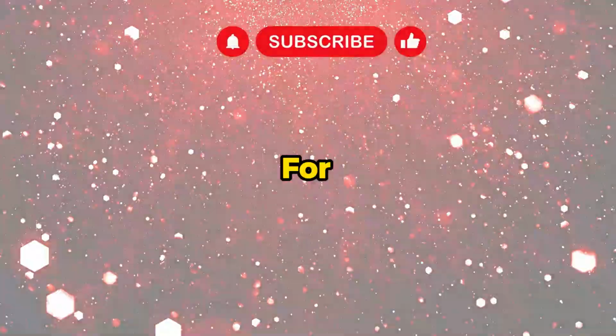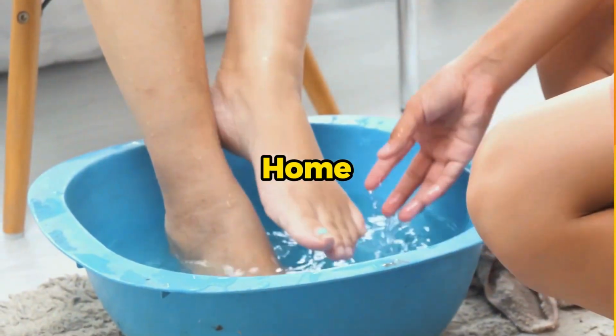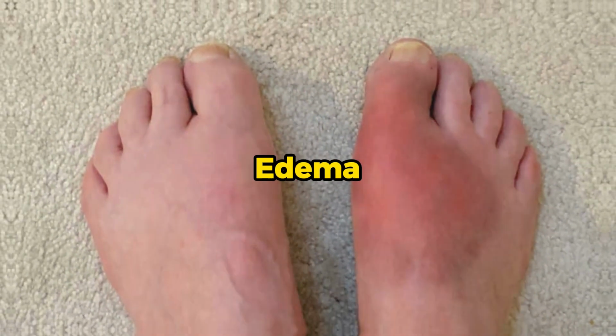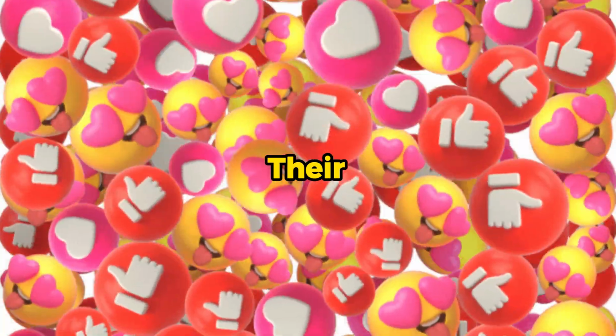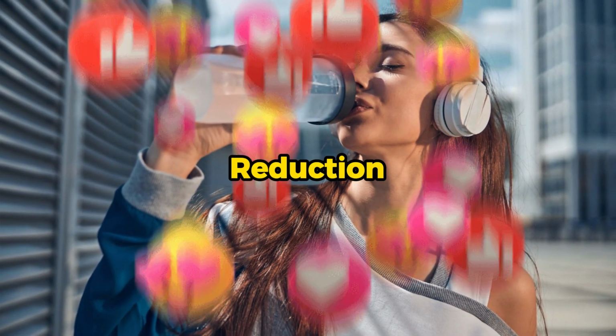Natural remedies for gout. Natural gout treatments. Among the home treatments for gout are: 1. Drinking lots of water. Gout sufferers may notice considerable edema and inflammation in their body. Increasing water consumption is one strategy for symptom reduction.